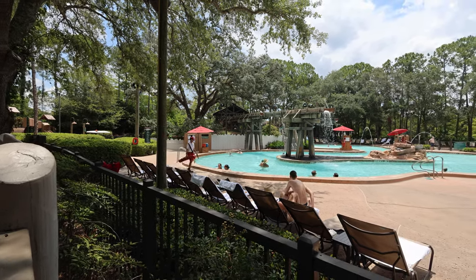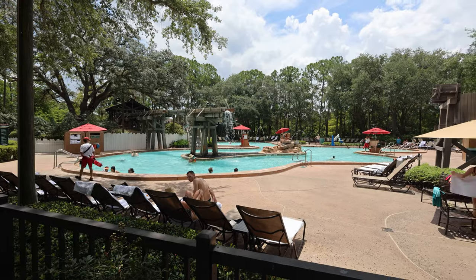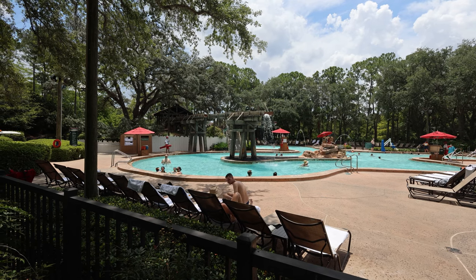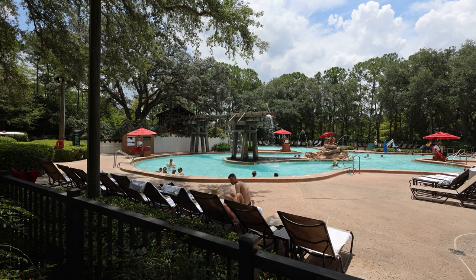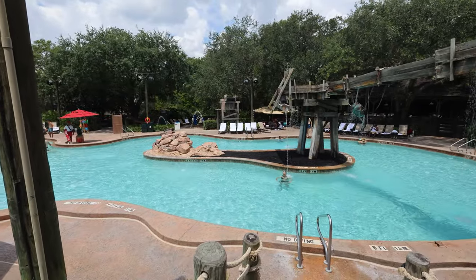Port Orleans Riverside actually has 5 pools in total, but the Old Man Island Pool is the premier destination. This place is amazing. It's themed after an old-fashioned swimming hole complete with a giant water slide and a fishing hole. One super convenient feature is the towel pickup and return area. No need to bring your own towels from the room.